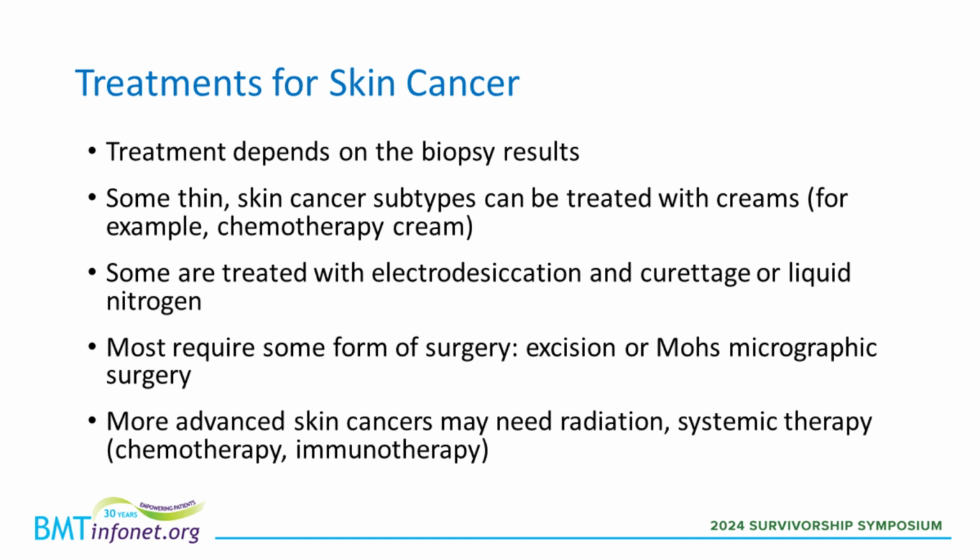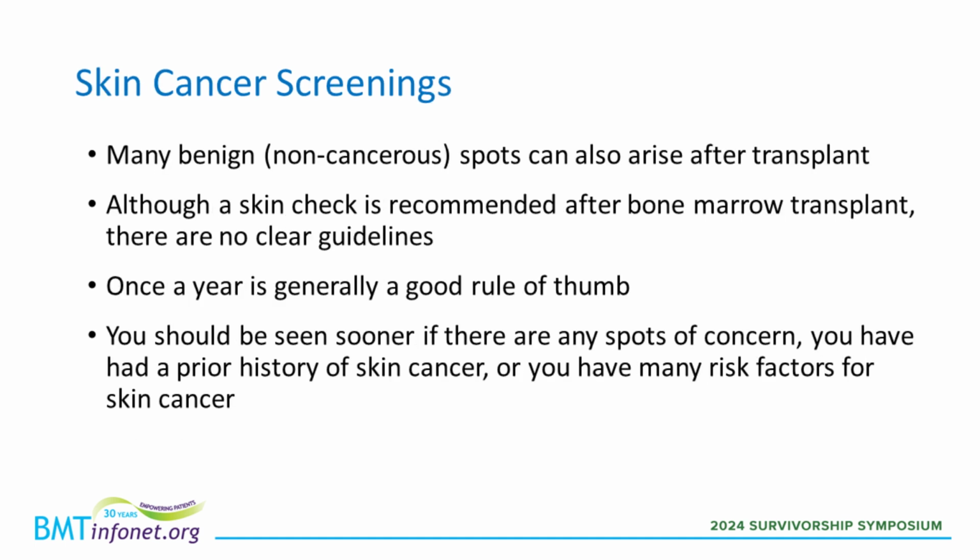The treatment for skin cancer really depends on the skin cancer and subtype, so it is a conversation to have with your dermatologist. But depending on the type, it can be treated with anything from just a topical chemotherapy cream to a more advanced surgery. These are outpatient surgeries in general, and Mohs micrographic surgery is the most specialized type of surgery that we have for treatment of skin cancer. It is less common, but still occurs, that we can have advanced skin cancers that need radiation and systemic treatment as well, like chemotherapy or immunotherapy.